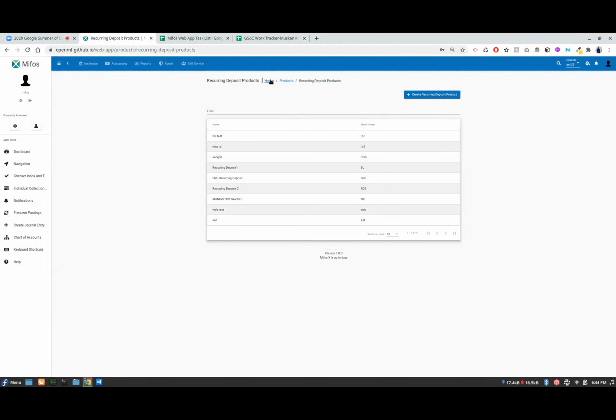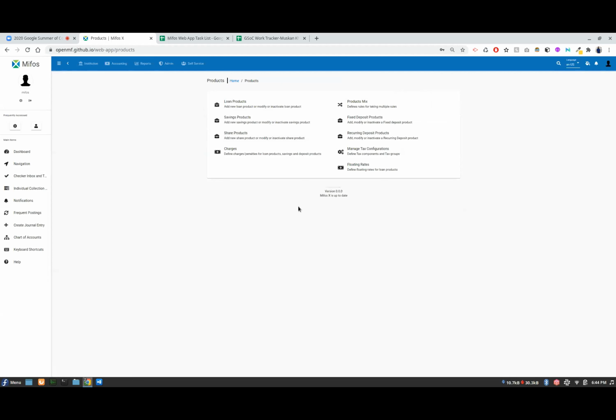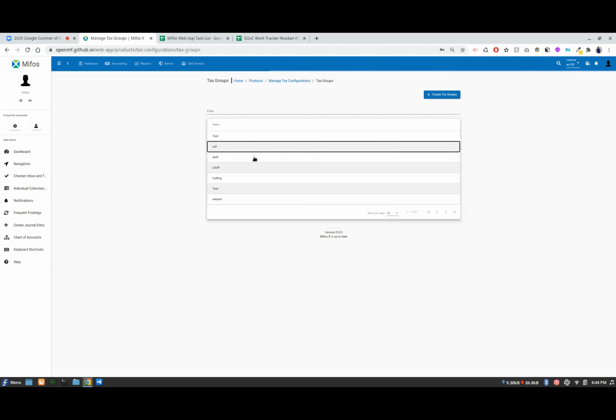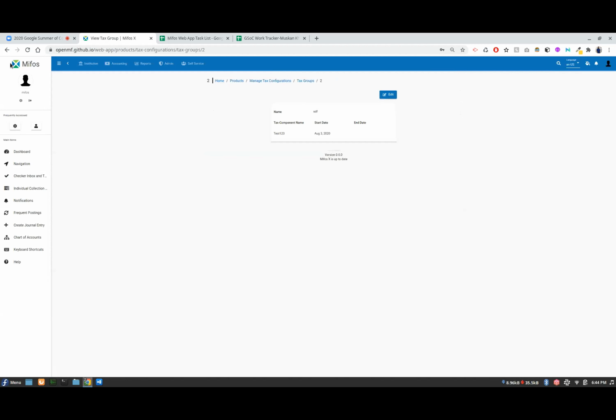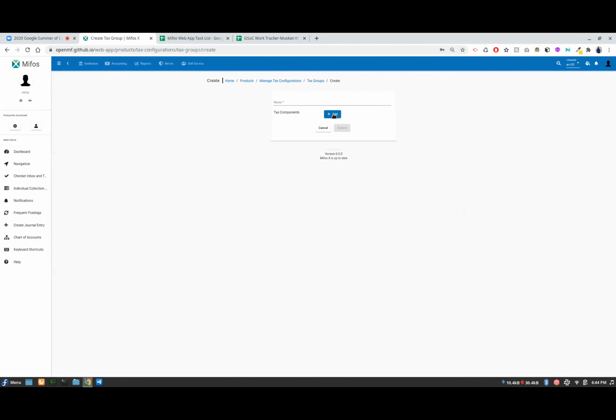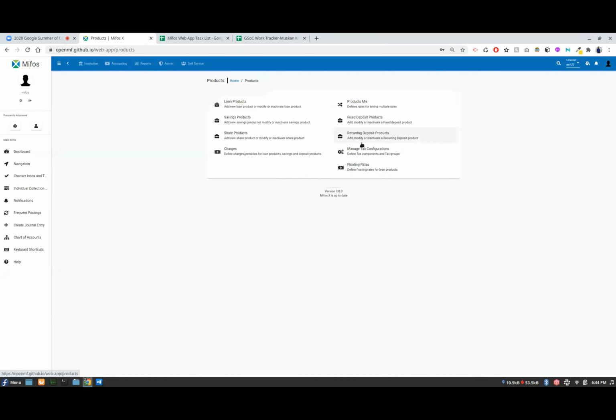Similarly, some modules in the product section had been left, like the manage tax configuration. The tax component, which was not implemented, I implemented, and some others in the same way. These are some of the small components in the product section that have been implemented. All the remaining parts have been completed for the products module.